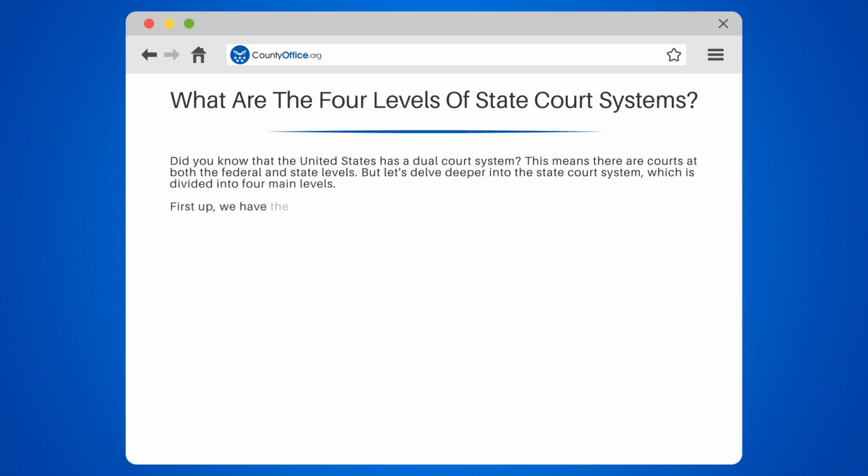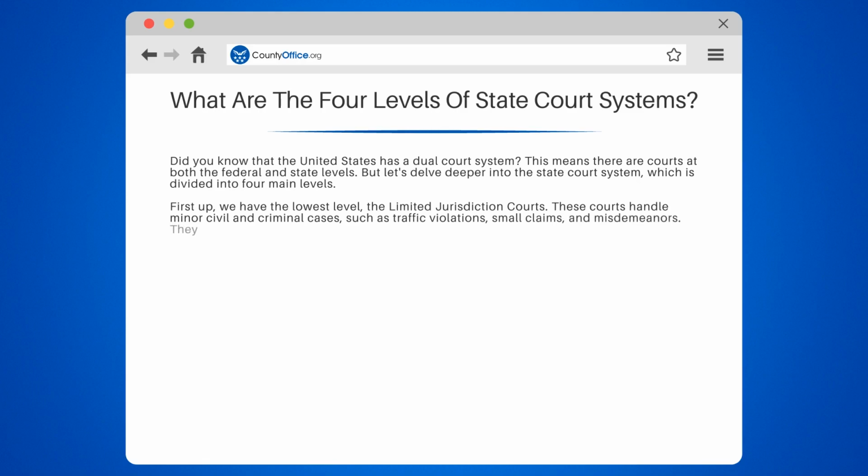First up, we have the lowest level, the limited jurisdiction courts. These courts handle minor civil and criminal cases, such as traffic violations, small claims, and misdemeanors. They are the most numerous, and the ones you're most likely to encounter in your daily life.